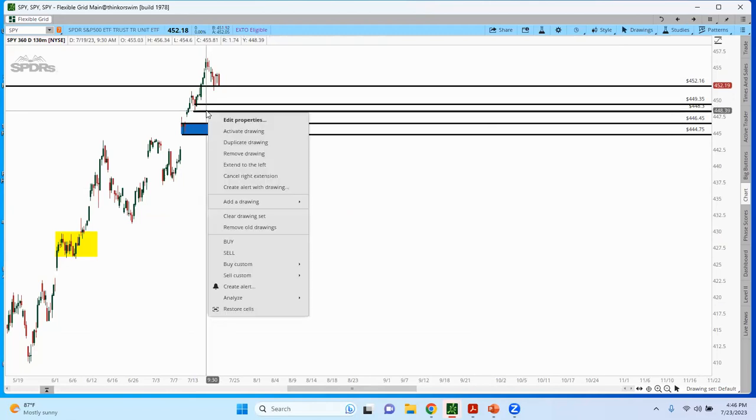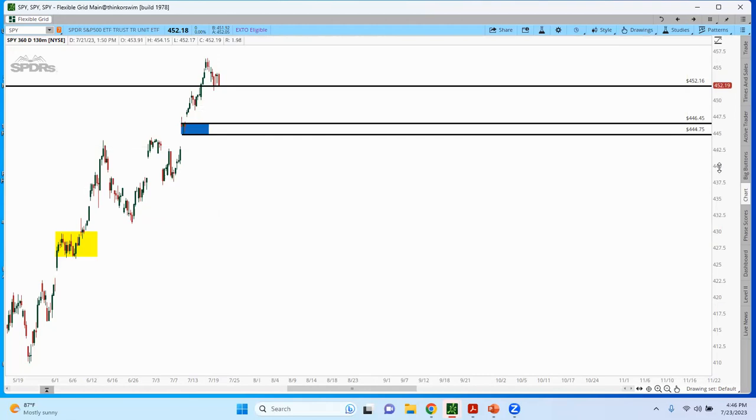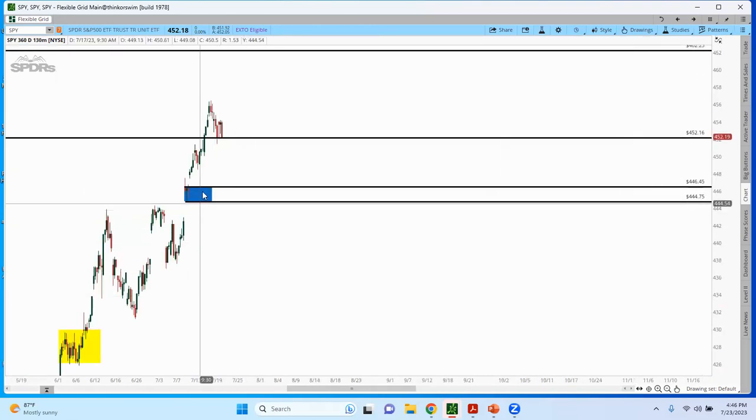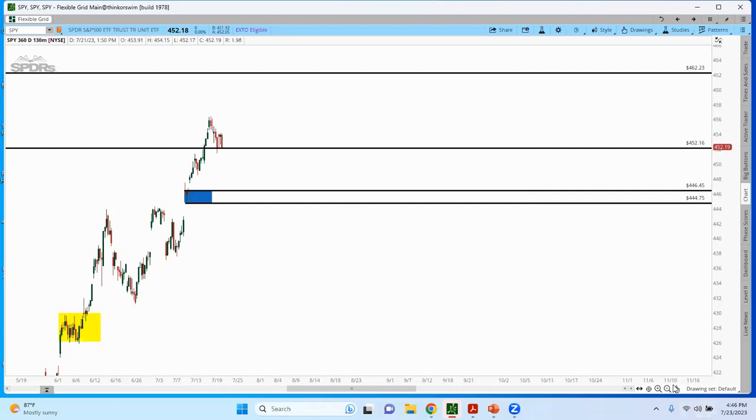I'm going to take those off because those are garbage in any of the intermediate time frames. The weekly I like, and this area of demand here on this 130-minute chart, it's called a 2 hour, right? 446, 444.75. We're not too far from that. We do have to get a move outside of here though. Interesting, the SPY didn't do much.